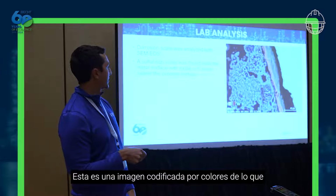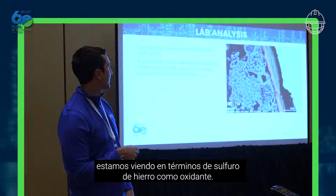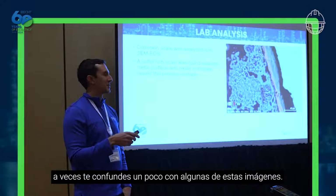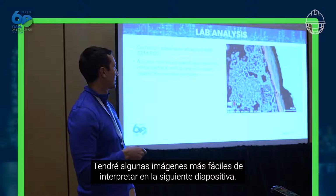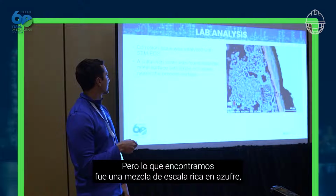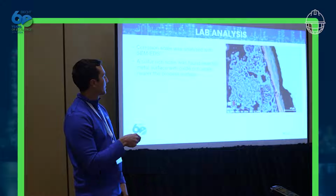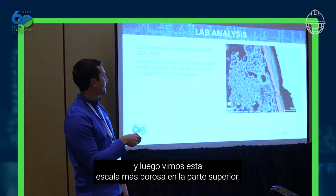This is a nice color-coded image of what we're seeing in terms of iron, sulfide, and oxygen. Now, if you're colorblind like me, sometimes you get a little bit confused with some of these images, so I'll have some other, easier to interpret images in the next slide. But what we found was a mix of sulfur-rich scale, which was nearest the iron surface. So this is the base metal iron. Then you have this corrosion layer, and then we saw this more porous oxide scale.